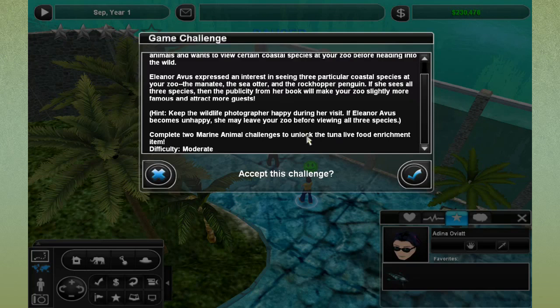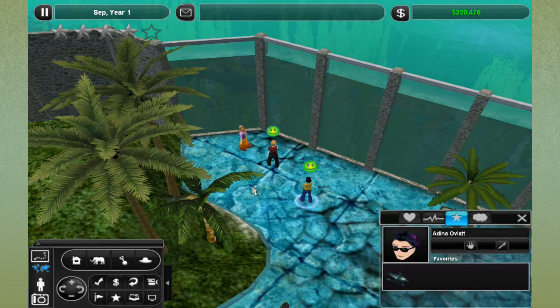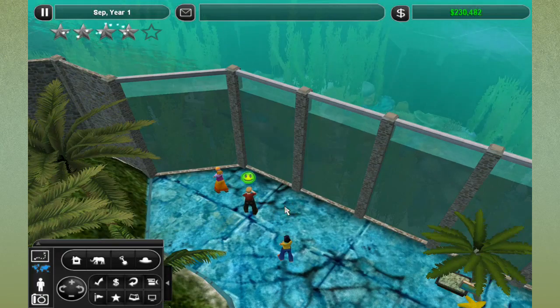We're gonna have to turn this down because we don't have otters, even though that sounds like an awesome idea. We don't have manatees, even though that sounds like an awesome idea. And we don't have rockhopper penguins, even though that sounds like an awesome idea. So unfortunately, we're gonna have to say, I'm sorry, Eleanor, you might want to go to another facility. Man, that is too bad.